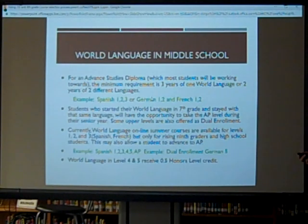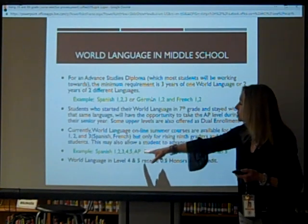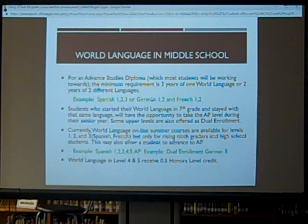Now, I'm just going to put a little plug in here about getting the AP. Some of your students won't start language till 8th grade. There are a few that won't start till 9th grade. But if you want to get an AP and you didn't start in 7th grade because you're taking coding, which a lot of kids are taking, or in 8th grade, robotics, and you want something else.